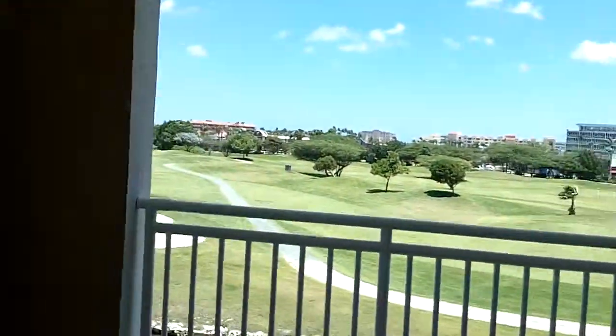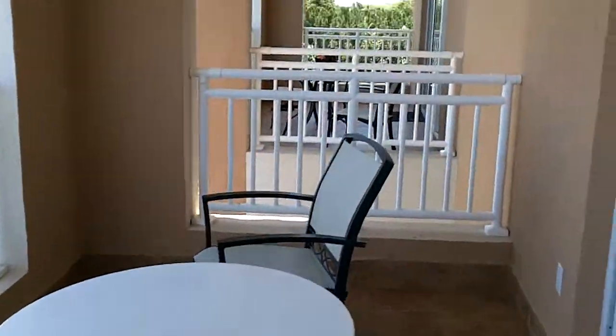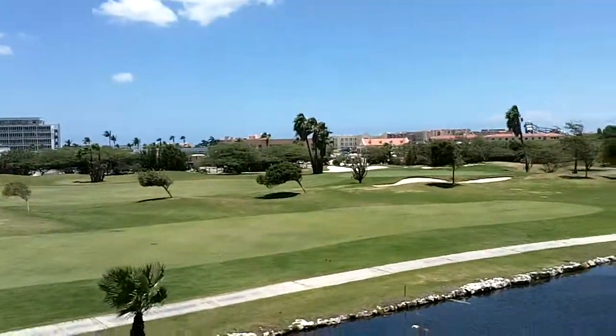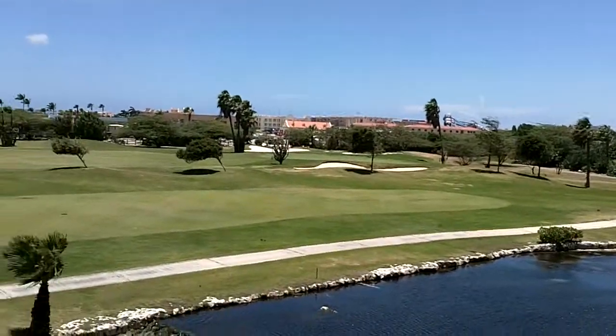Got all our stuff. Gotta go on the deck, too. Nice big screen TV in the living room. And check out the decks, the views from the decks. It was great. We had this deck out here, another one on the other side. There's something over there. And the beautiful golf course. Played this. This was a pretty hard course. Very windy.